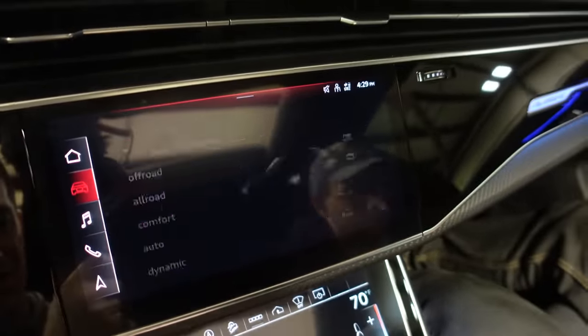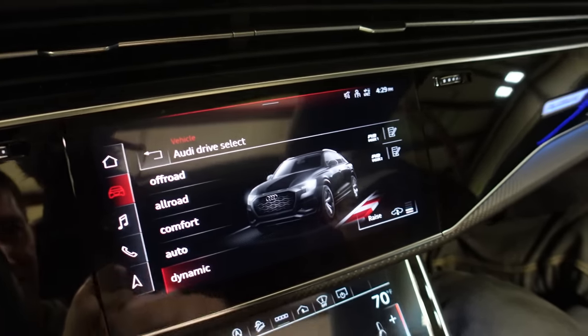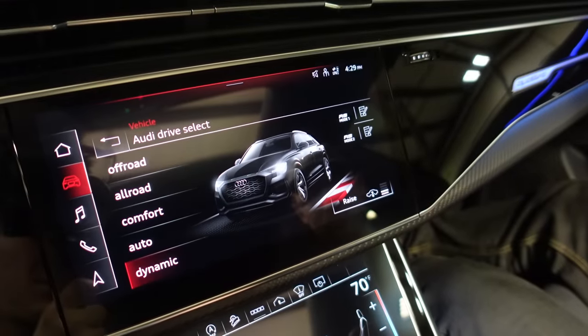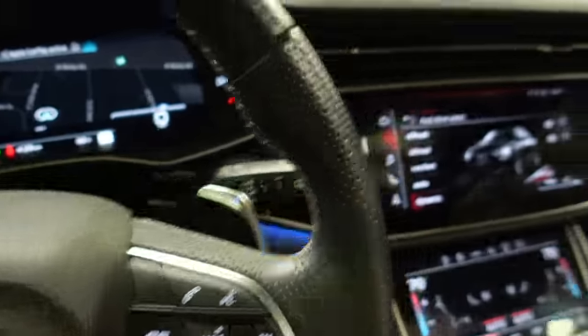So we have Audi Drive Select, and we are in auto. Switch that to dynamic. You can hear the exhaust and the RPM. Everything changes right there. You can set the air suspension right there. It's already lowering the car to its lowest possible height. You can edit your RS modes to change what this button on the steering wheel does right here.